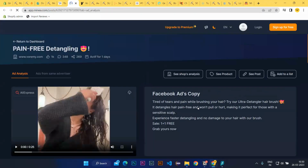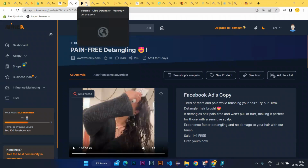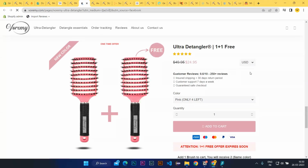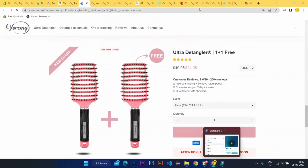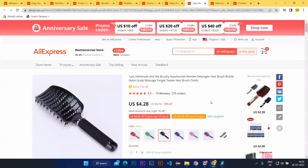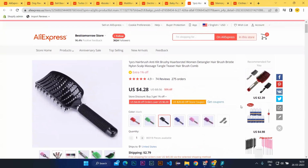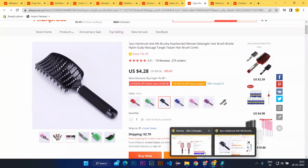This is the next product, and it's a pain-free hair detangler. Oh, okay. So it's for hair, for women. Yes, for women, and selling around $24, $25. Not bad. Yeah, as you can see, the websites are also good. All these stores are Shopify stores, right? Yes, absolutely. Perfect. $4 shipping. Not bad. Here also, we are getting a good profit margin with $2 shipping. So this product will cost you around $6 to $7. Perfect. Yes.